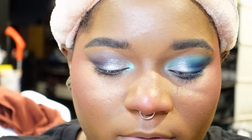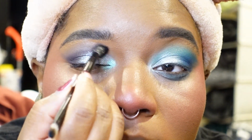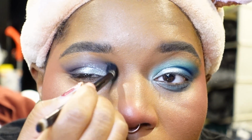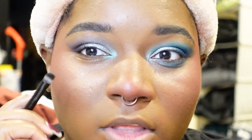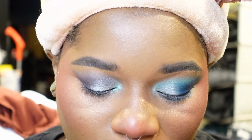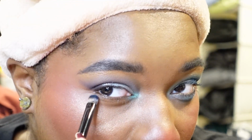Okay, I'm gonna dip into the lighter purple, and I'm actually gonna bring it a little bit more down. Yeah, right into that blue. And then as for the under eye, I think I'm gonna actually just dip into the deep blue first. Tap that out because that's also super powdery.